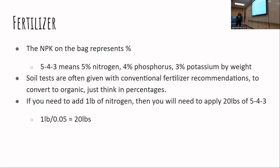Again, those numbers represent a percentage. So it's 5% nitrogen, 4% phosphorus, 3% potassium by weight. If you do a soil test, the results are often given to you in conventional numbers, so you'll have to do a little math if you want to convert it into organic. But if the soil test tells you you need a pound of nitrogen per 1,000 square feet or whatever, then you're going to need to apply 20 pounds of the Harmony, 5% nitrogen, in order to get 1 straight pound of nitrogen. Does that make sense?